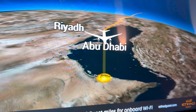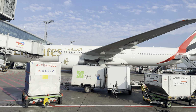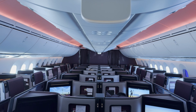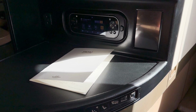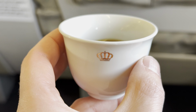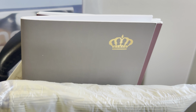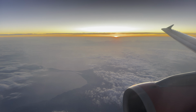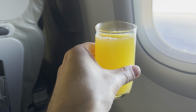When traveling to the Middle East in a premium cabin, passengers are often spoiled for choice. Emirates, Qatar Airways, and Etihad are just 3 airlines that offer an excellent onboard experience. But then there are the smaller, almost forgotten airlines like Royal Jordanian. Join me on a business class flight with Jordan's national airline from Frankfurt to Amman to find out if this carrier can be a good alternative to the big players in the Middle East.